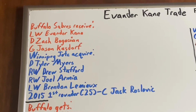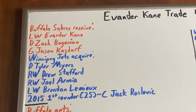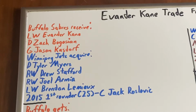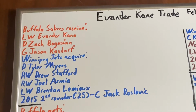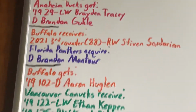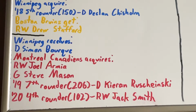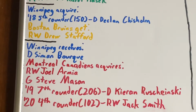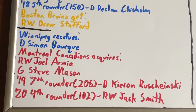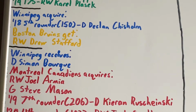look at is right wing Yoel Armia, and Armia, he was a decent depth piece for 3 years, recording a respectable 26 goals and 32 assists, along with 213 hits over 179 games before being traded. Now, he was traded to the Montreal Canadiens in what was a salary dump. Basically, Winnipeg wanted to get rid of Steve Mason's contract, so they threw in Armia and a pair of draft picks. In exchange, Winnipeg got defenseman Simone Bjork, and Bjork, he did absolutely nothing for the team.